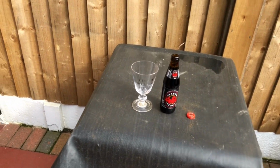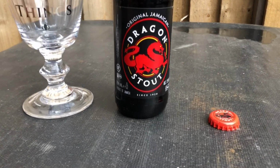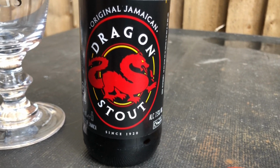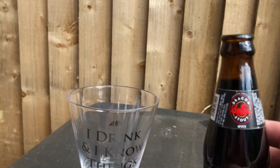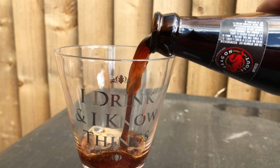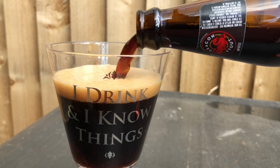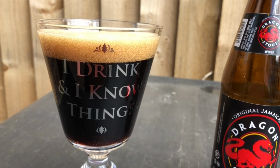Well, I'm back home and I've done some talking for the last, I was there easily 2 hours. So I'm going to try this original Jamaican Dragon Stout, 7.5%. So let's pour this because I'm gagging, I really am. Right, cheers, and I'm going to raise a glass to this Alan Parr. I'll talk about him in a second.